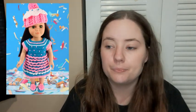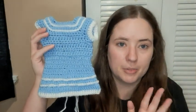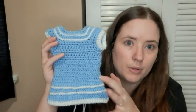So I did start it. I did already mess it up though, and I'm not gonna rip it back. So I'm using two colors. I'll pop up a picture of what the pattern looks like from Pamela. I decided to just use two colors. So I'm using Red Heart, light blue, and white. So this is the body of it, and I messed up a few places. I'm not done with it yet. It's still a WIP.